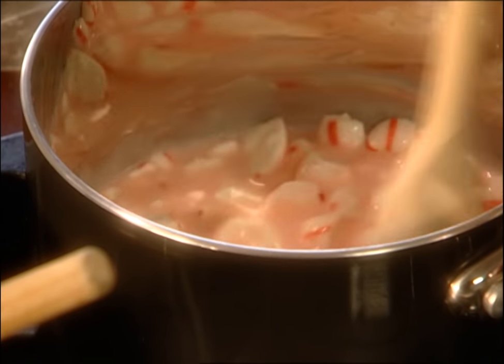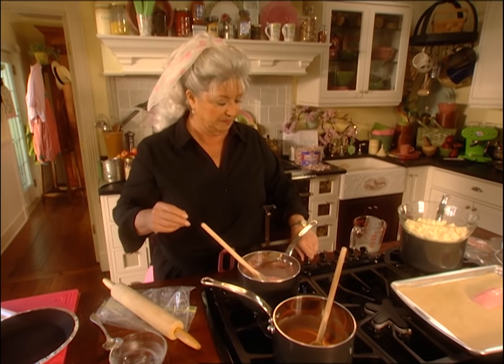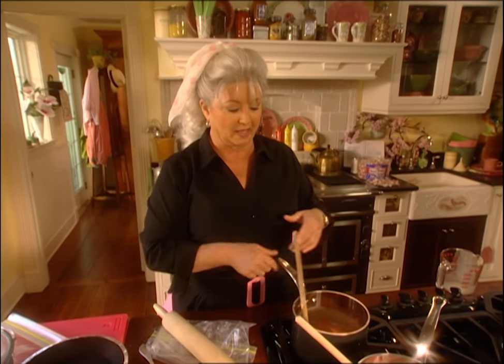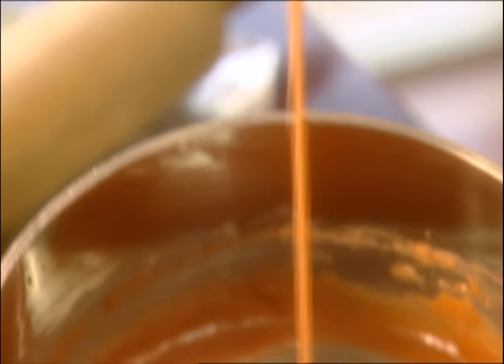It shouldn't take too long for that candy to melt. I actually have some ready right here. We'll just switch eyes and let it melt. And you'll find that when you melt your peppermint, it turns a real pretty caramel color.